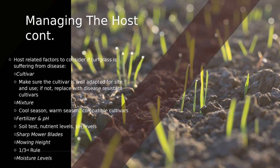You also want to think about the mixture of grass seed that you're throwing down. Is it cool season, warm season? Is it compatible cultivars? Do you have a nice mixture? You want diversity in your turf so that way diseases can't really take hold too well.